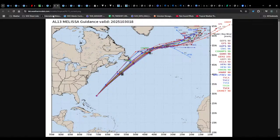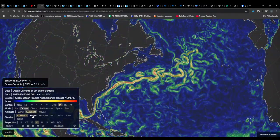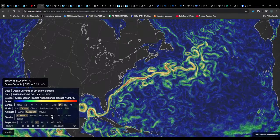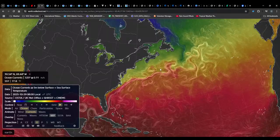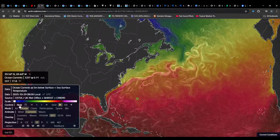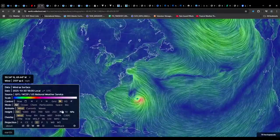It'll end up crossing over the northern wall of the Gulf Stream, and I can show that here real quick on Earth Null. You could see where the Gulf Stream current is, and then the sea surface temperatures. Once it gets north of that, forget it. You're done. And it's going to be there really quickly. Its forward speed is going to be a serious impediment on that.